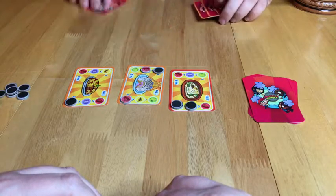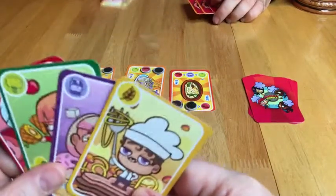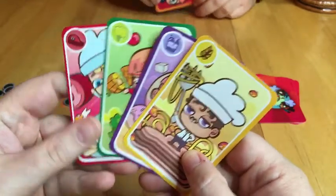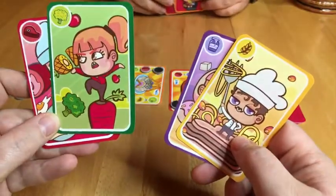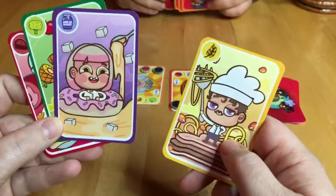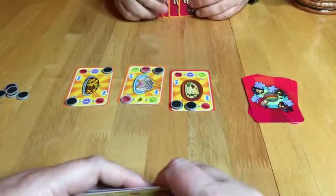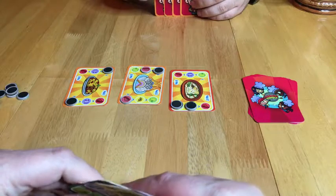Green. Wah, wah. Damn it. You're still in the lead. Shh, now you jinxed it. I also have to say I really love the artwork of the individual chefs. They're super cute. Maybe if you said which card you're playing as you put it down for the camera, that would help it pop.